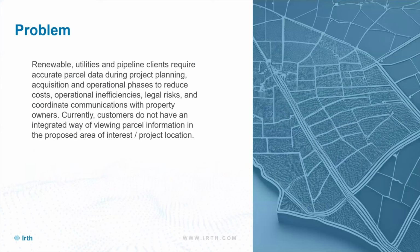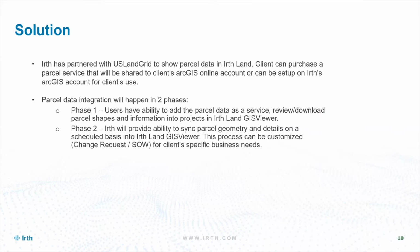And again, starting with the problem that we heard from our customers. Of course, when you're drawing a proposed location, you're going to go through many different properties, and you have to reach out to those owners. You have to know who those owners are, and you have to have the right contact information for them. So the problem today is that there was no prior integration of that parcel data inside of the EarthLand application to give you that data in a single place.